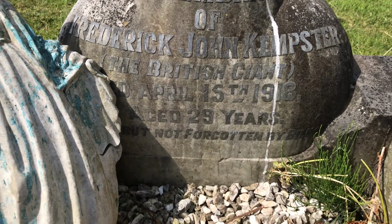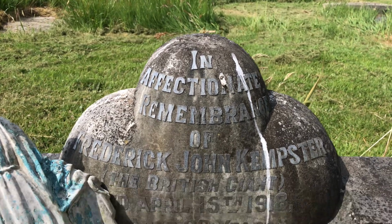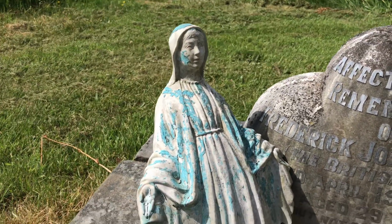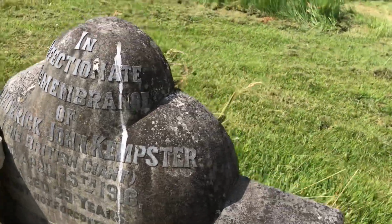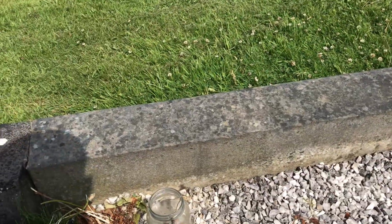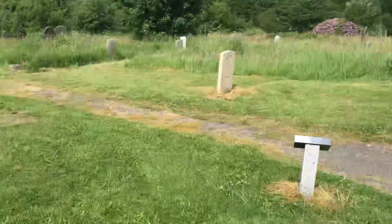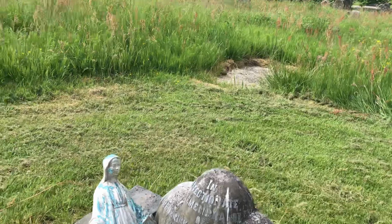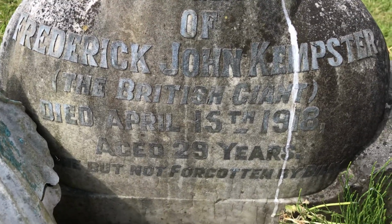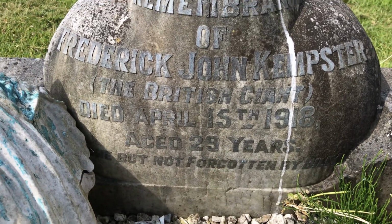The British Giant. So when he aged 29 he was. Ain't that brilliant? You know, I don't want to move Mary, so you can see this. Just bear with me. Bear with me, ladies and gentlemen, I have to walk back round, I don't want to step over. 15th of April 1918. Frederick.